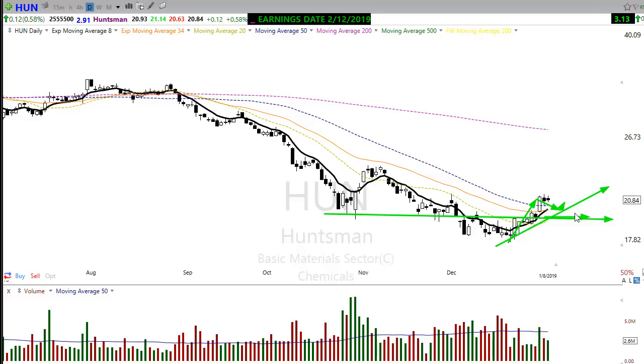And it can come out in a lot of different ways. I don't know what it's going to look like. I have no idea what it's going to look like when it does occur. I just know that if I pay attention and wait for it, I can enter that trade easily with a high probability of success.